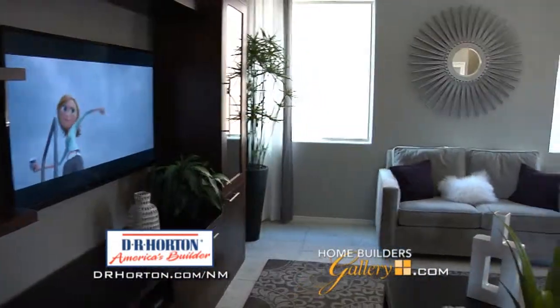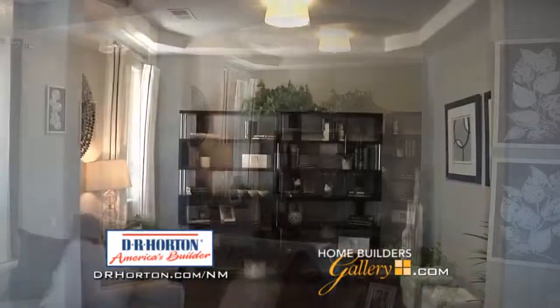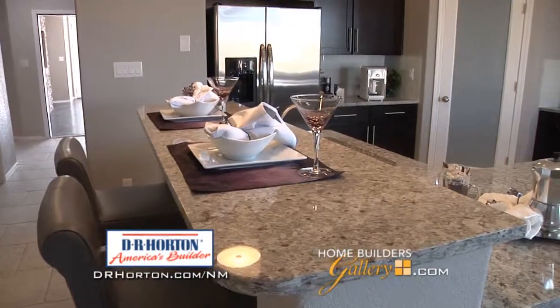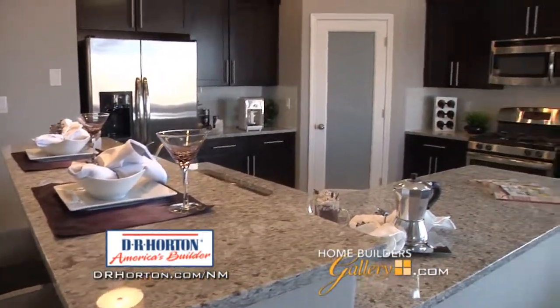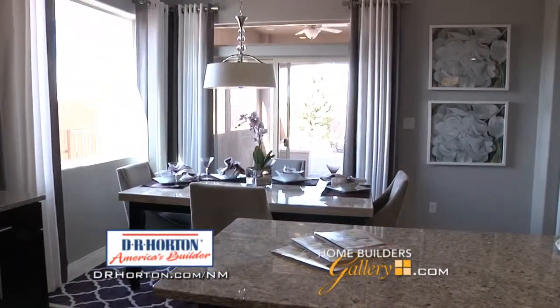Brian, I really like the den off the living room. This could be a great study area for kids too, and gives the parents an opportunity to keep an eye on them to make sure they're getting their homework done. And how about the kitchen? What an open space, great for entertaining your friends and family, with a covered patio just off the dining area.